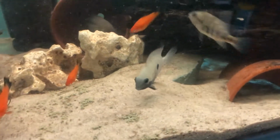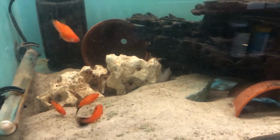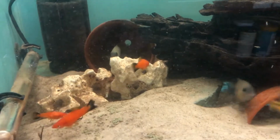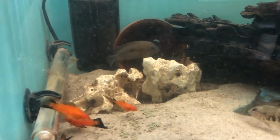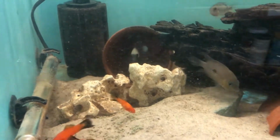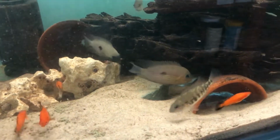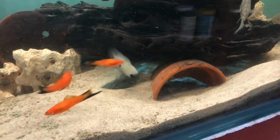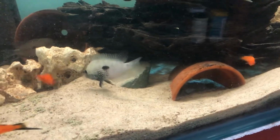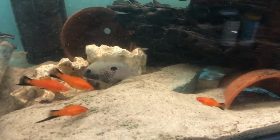They have the same behaviour and colour patterns as the larger Central American cichlids. They're really interesting to watch. They're quite easy to get to breed, and all in all they're a great species of fish to keep. They're ideal for the smaller setups. As I say, the males only grow to about 5 or 6 inches, with the females a little bit smaller.